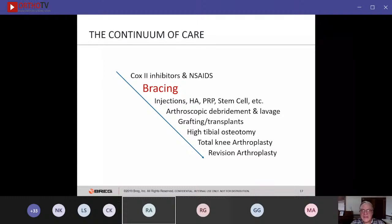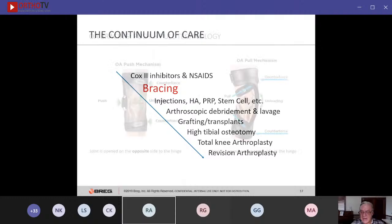They haven't adjusted, or they haven't learned how to quite tighten them enough just to control their problem, but no more. And many of the procedures that you see that follow here, such as all of your injections, your hyaluronic acid, PRP, stem cells, debridement, lavage, and grafting and transplants, particularly OATS procedures or complete cartilage replacements, meniscal repairs, all of these can benefit from some unloading done by dynamic braces.